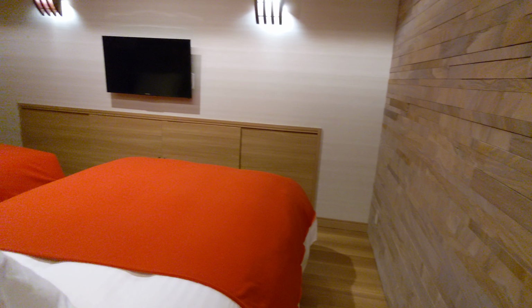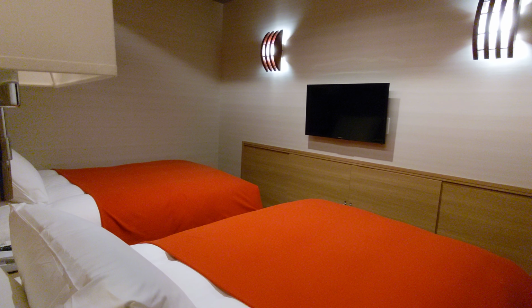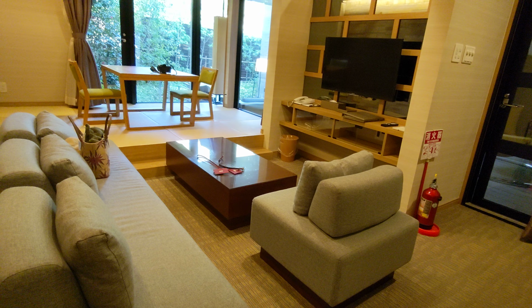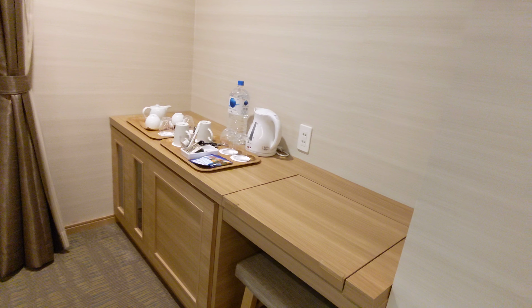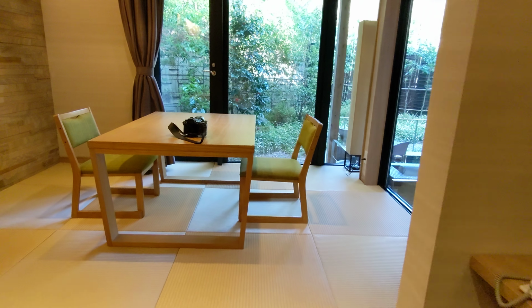And then further down this hallway to the left is the sleeping area. Right here. All right. And then turning around this way is the main living area. So there's the Western style living area with the flat screen TV, couch, whatnot. And then there's a Japanese section further out, but here's mini bar area, a desk, some coffee, tea. And then there's a little Japanese sitting area.